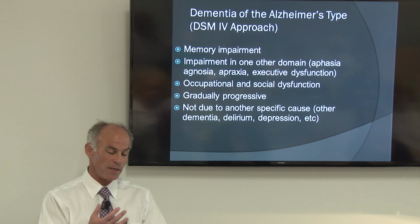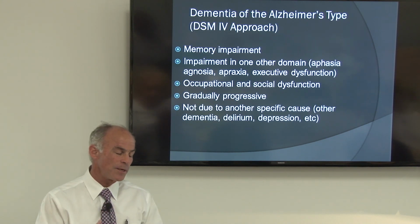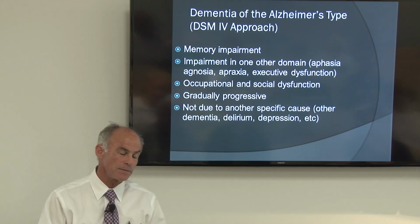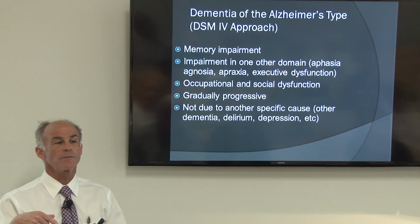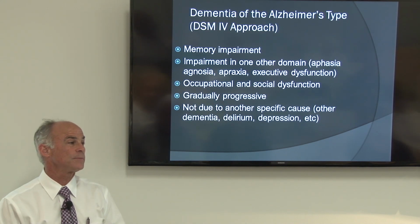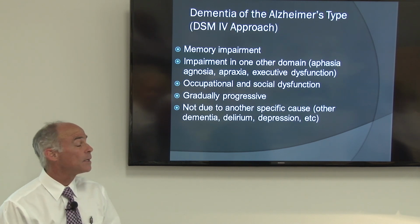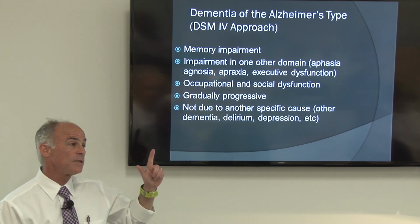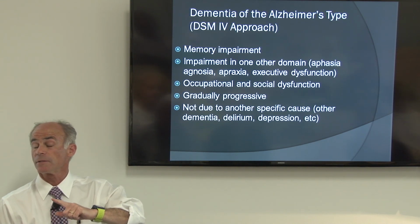So one is you have to have dementia, meaning you have to have memory impairment and other mental decline severe enough that it's affecting your function. That's dementia. It's really a term of severity. That's all it is. Then you have to have a course that's consistent with Alzheimer's disease.